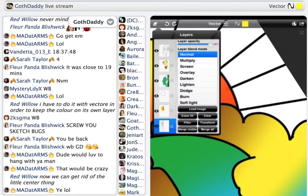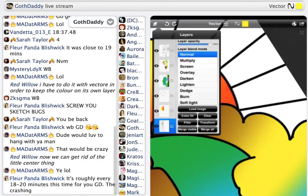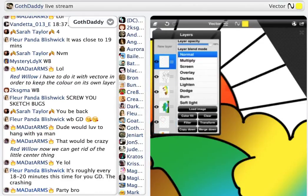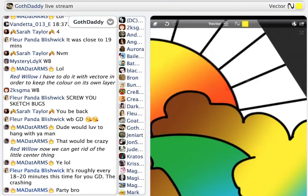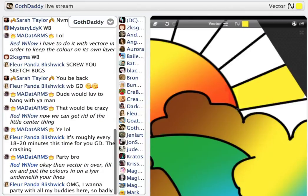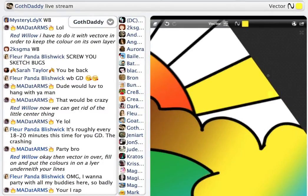Fill on. Where am I? What layer? I want this. Actually, I want another layer underneath that. This can get a little layer intensive. So you want to make sure your iPad is up to the task. You can see I'm up to quite a few layers already.